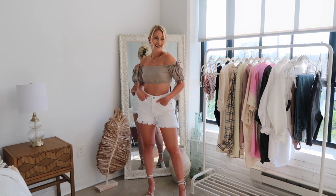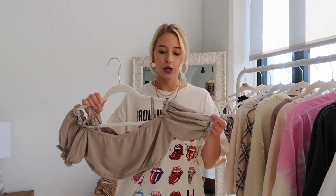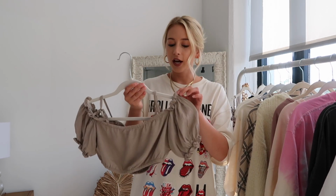Now there is a lighter color, and that probably would be a little bit more see-through, but it's a linen-like material, and it's a little bit more strappy, which is super cute. I just typically do not wear extremely showy things to go out.